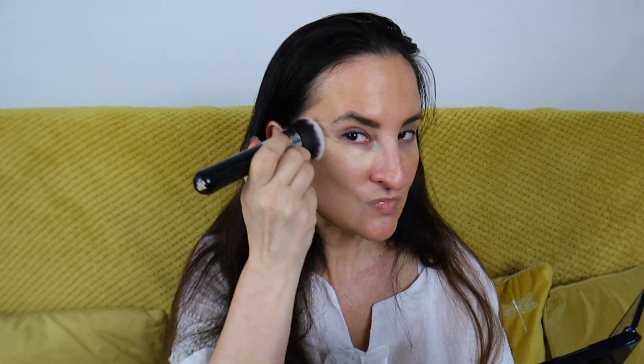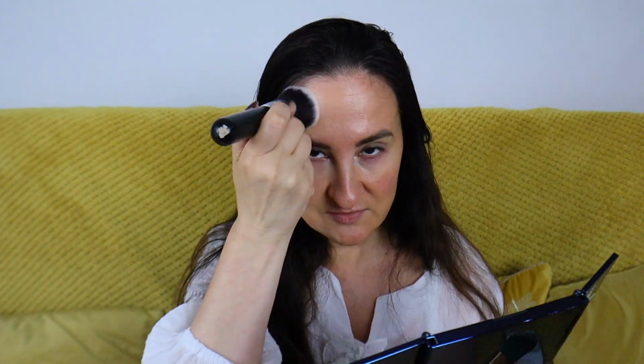Okay, so let's emulsify first. Ooh, that feels weird. Okay, so this is the shade, and here's a little swatch. So I have a foundation brush here. Let's try it out. Okay. So it's definitely giving me a really good coverage straight away. I'm going to blend it in. I'm going to apply a little bit more here on my forehead and blend it out again.